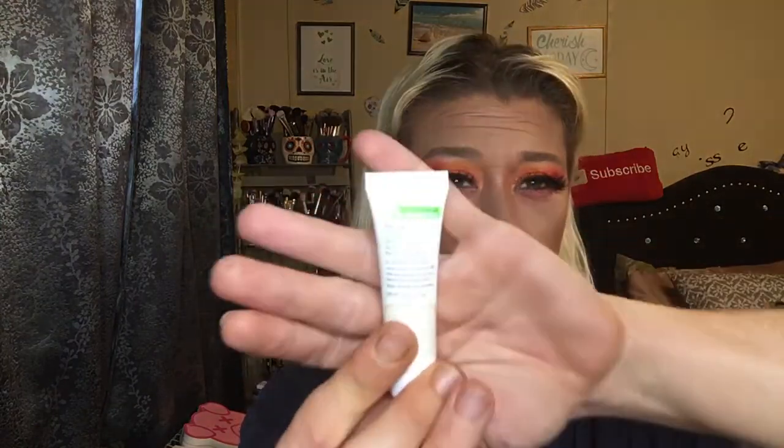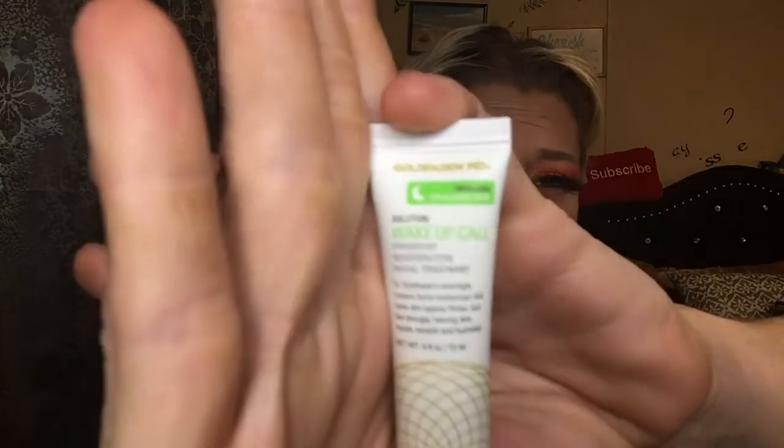Alright, so I do like that. Then focus in. It's not going to focus. I hate this. This is Go Fatten MD. This is their solution. Wake up call. Overnight facial treatment. You're getting 0.4 fluid ounces, which is 12 milliliters. Problem: dry and aging skin. See, it's not going to focus. It should focus. There we go.